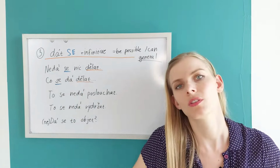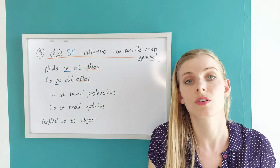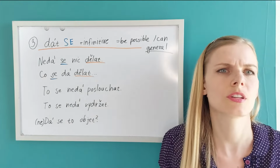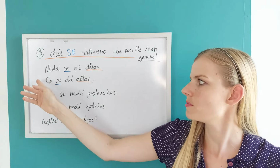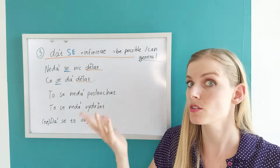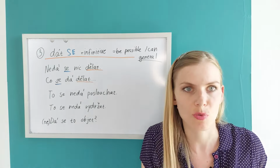What can be done? What can you do? You use this sentence when there is nothing you can do about a certain problem. You just have to do it or let it be, etc. Co se dá dělat? What can you do? These phrases have the same function. You can both translate them as what can you do? This one is more like there is nothing that can be done, and this is more like what can you do? And of course, if you want to say literally, what can you do about this problem?